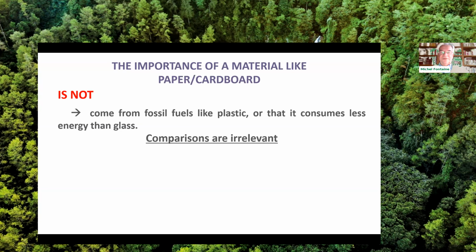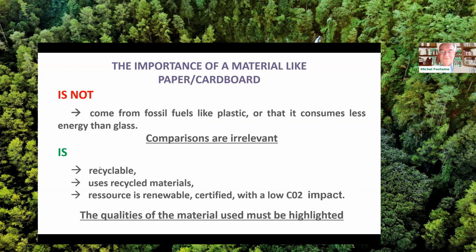So the fact to say "take my product because it is not like others," we much prefer. The next slide, please. We very much prefer the fact to highlight the qualities of your raw material, because paper and cardboard, all this family has fantastic qualities which must be highlighted in your communication. It is recyclable, it uses recycled material, renewable. You have seen what Fabienne said.